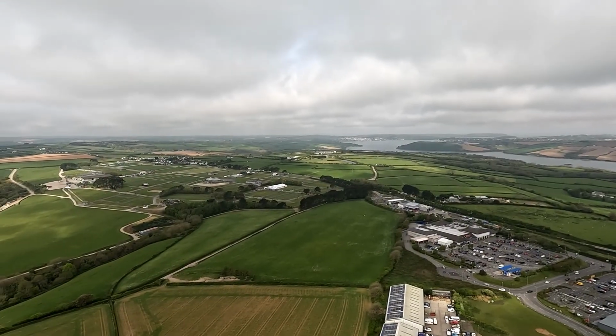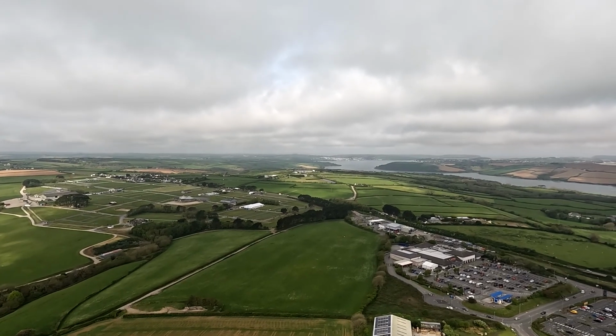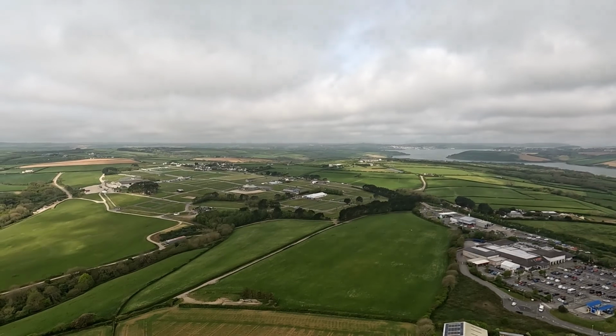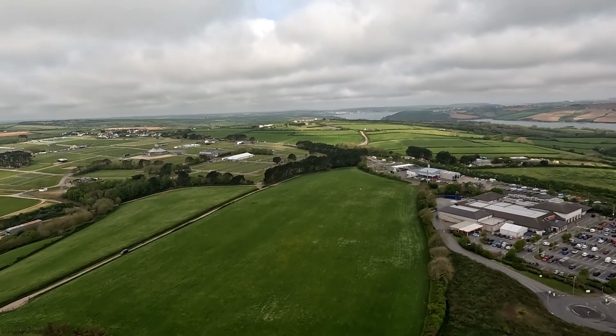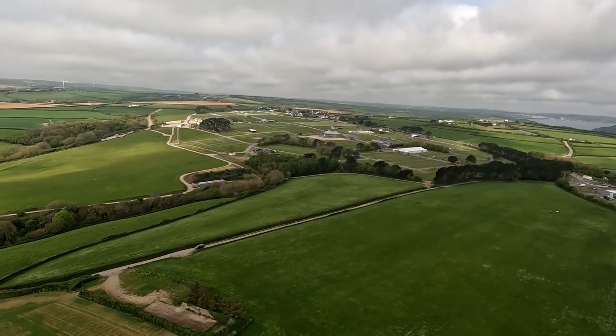A little bumpy. Tony did mention it was a bit bumpier down here. I think we're just getting some air coming over the land there, a bit of rotor. Kind of floaty as well, I'm not really coming down. Yeah, definitely getting thrown around a bit here. I want to make sure I don't overshoot the field.